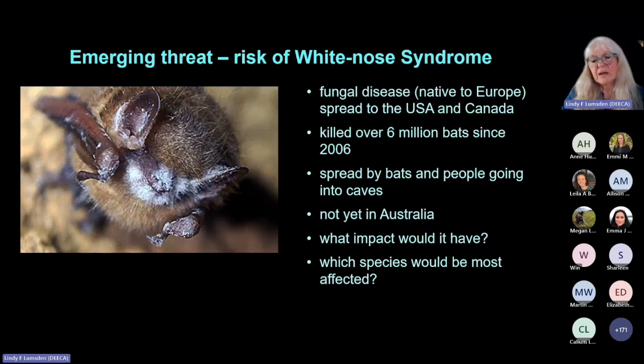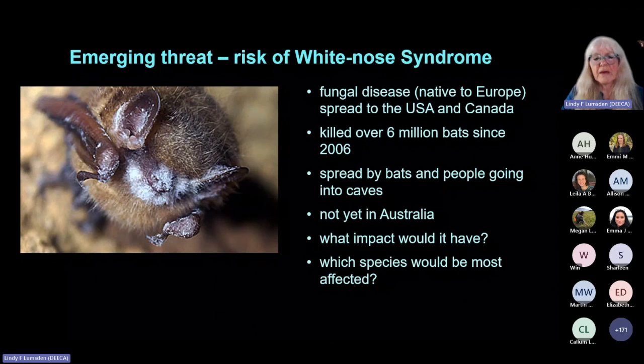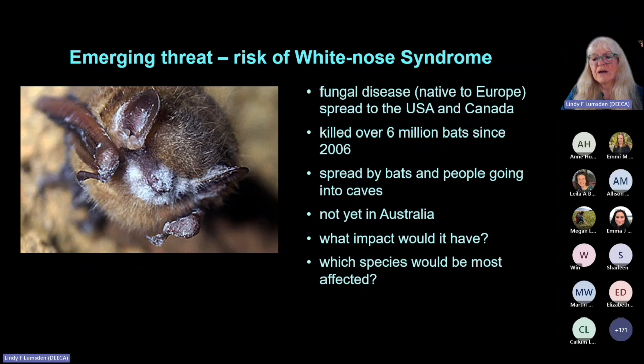So we're looking at what species would be most impacted, what the impact would be, and how to mitigate this. So this is a real concern, and we encourage, if anybody's going overseas in caves, please be aware of this and not use the same gear that you used overseas, and disinfect everything, because we desperately need to keep white nose syndrome out of Australia.